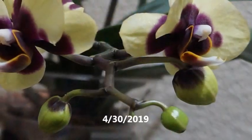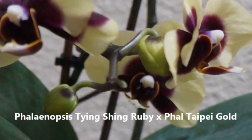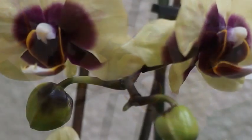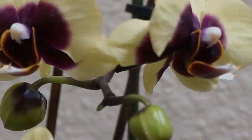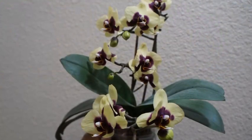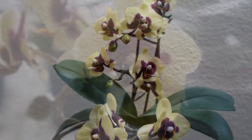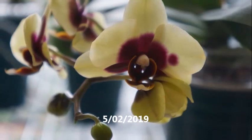And so end of March 2019, it had already opened all its flowers, just like all other ones. But then at the end of April, there were many signs of new buds continuing to show up. I was pleasantly surprised. And even well into the first half of May, it was still growing, maturing its buds.